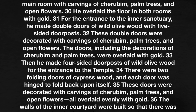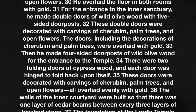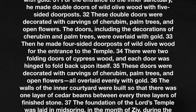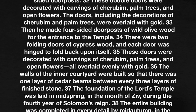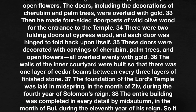Then he made 4-sided doorposts of wild olive wood for the entrance to the temple. There were 2 folding doors of cypress wood, and each door was hinged to fold back upon itself. These doors were decorated with carvings of cherubim, palm trees, and open flowers, all overlaid evenly with gold.